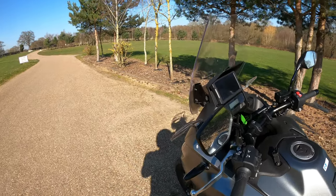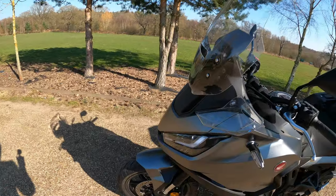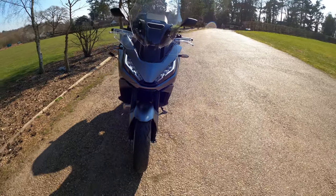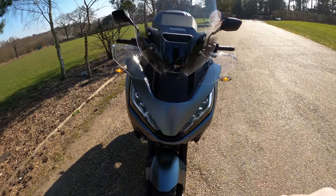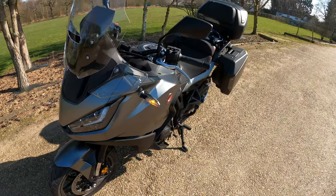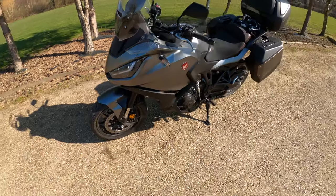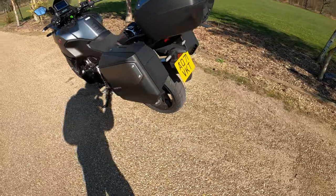Full LED lighting. Actually, we'll turn the ignition on, have a look at the lighting. Yeah, very nice. You can see the daytime running lights here as well, under here. Very nice that. We'll have a look at the rear. It's also got the indicators, which are lit as well. And I think that's got a safety feature, so if you brake hard, they'll flash as well.